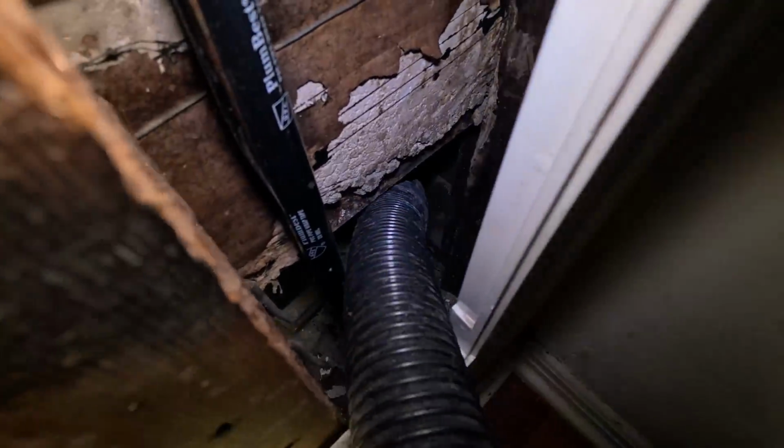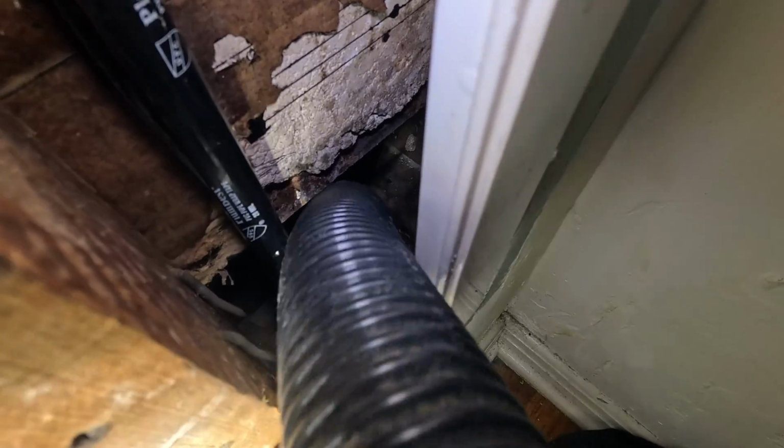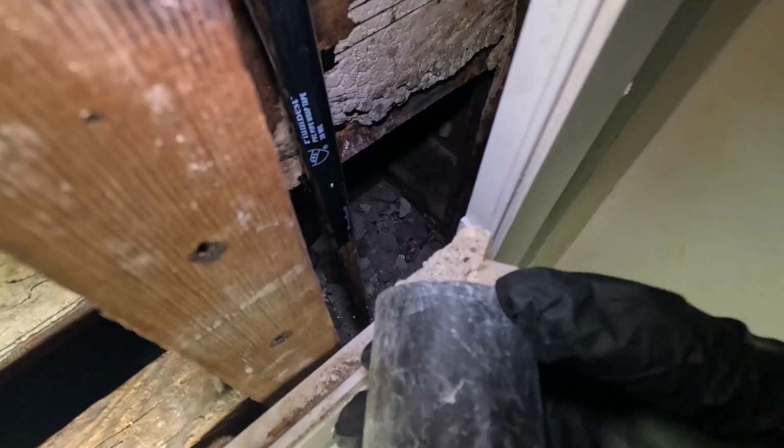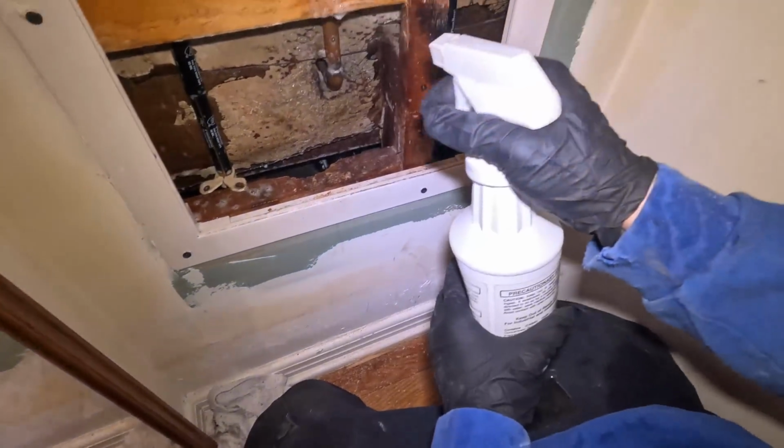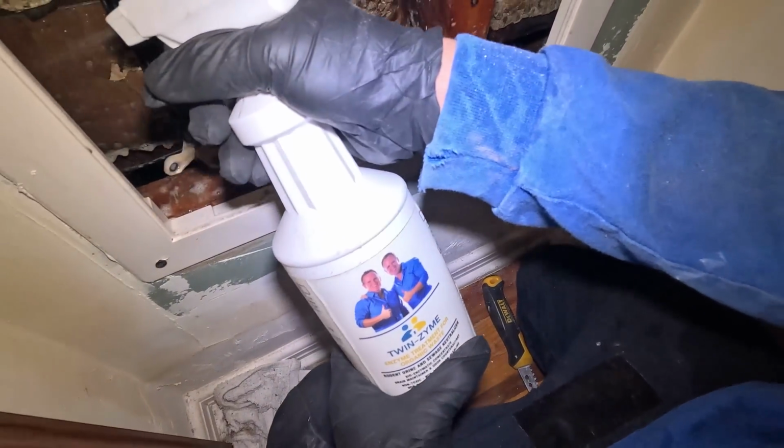Now it's time for cleanup behind that tub. We'll start vacuuming up there and do some enzyme treatment. Smelling better already.